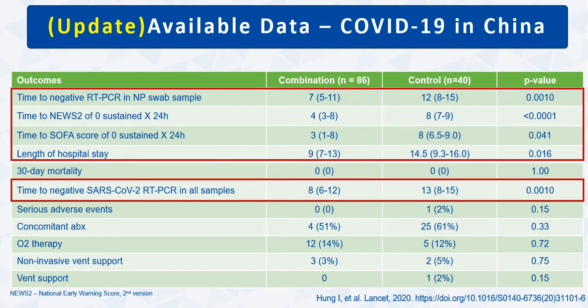The primary endpoint was time to achieve a negative RT-PCR result for SARS-CoV-2 in a nasopharyngeal swab sample. Secondary clinical endpoints were time to resolution of symptoms, defined as a NEWS2 score of 0, maintained for 24 hours, a daily NEWS2 and a SOFA score, length of hospital stay, and 30-day mortality. They also measured other virological endpoints that also included a negative SARS-CoV PCR in all clinical samples. The NEWS2 stands for National Early Warning Score, which includes respiratory rate, oxygen saturation, pulse, blood pressure, temperature, and consciousness.